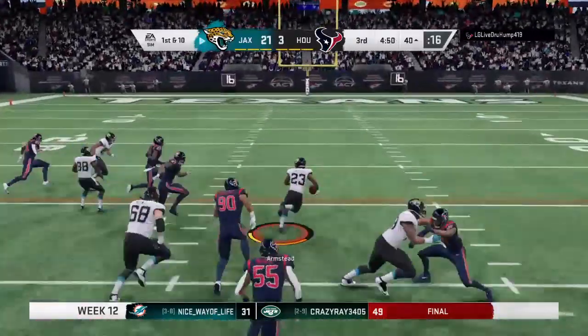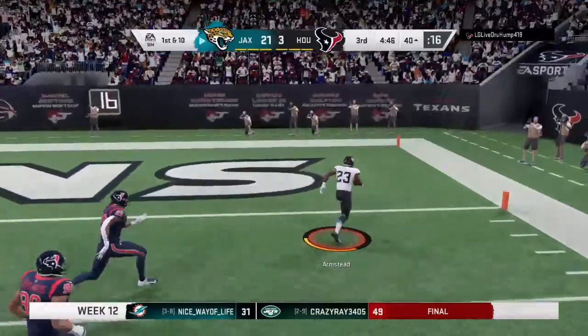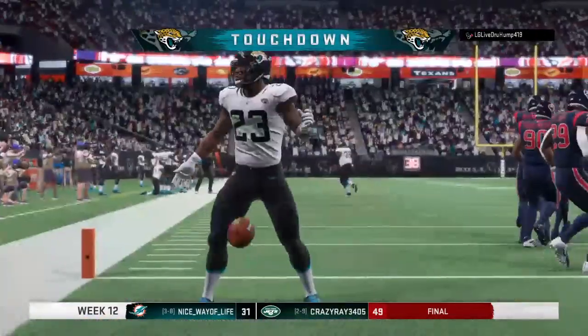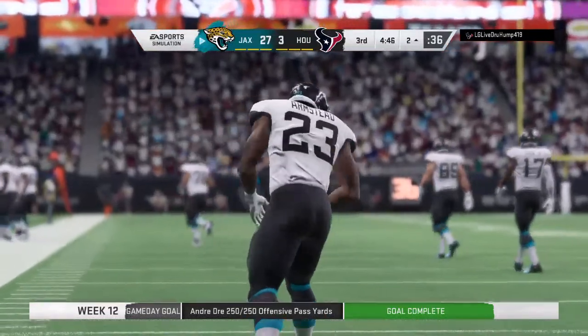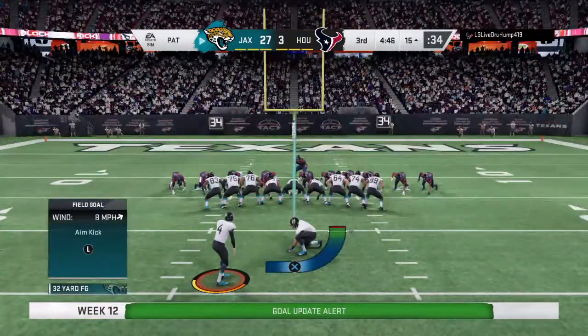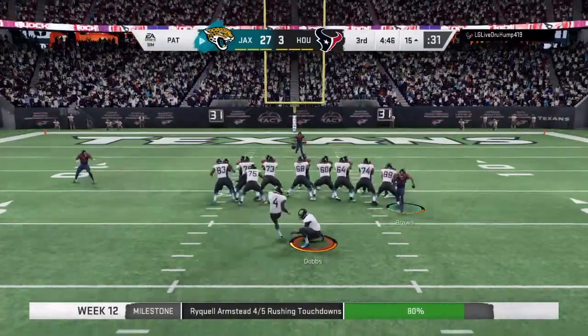Going with Armstead, a 1st down carry. Touchdown, Jaguars! Raquel Armstead, his 4th touchdown on the year. And the Jaguars are able to widen their lead. And on that long run, maybe the defense caught napping a little bit. The concentration level may not have been there.